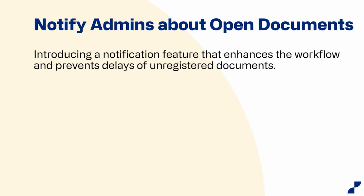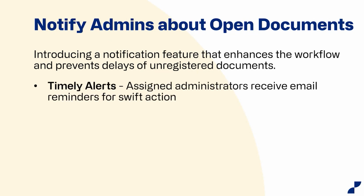So whenever we build up a queue in the document journal, we will be notified in case this occurs. And we will send an email to the assigned administrator per category, one administrator per category, but you have multiple categories in play, and through that, multiple people being notified, of course.